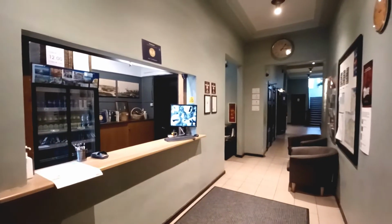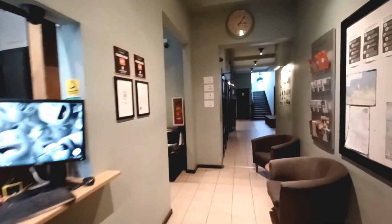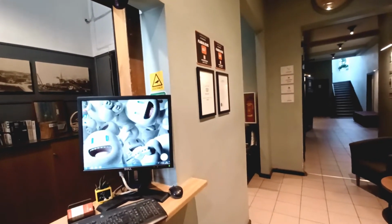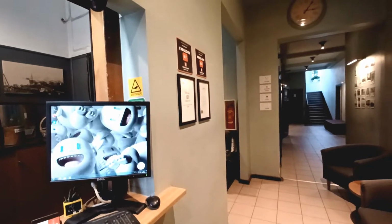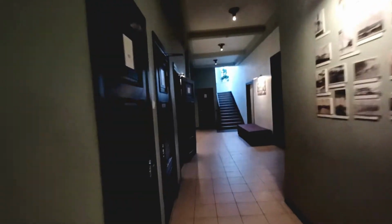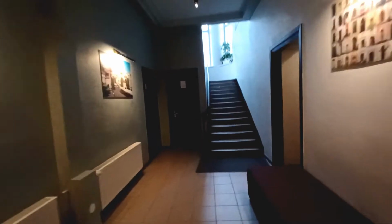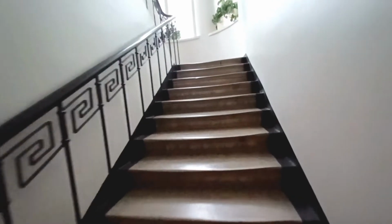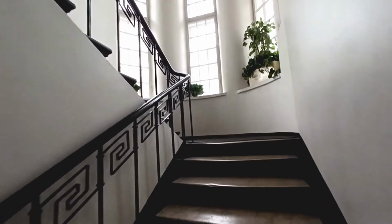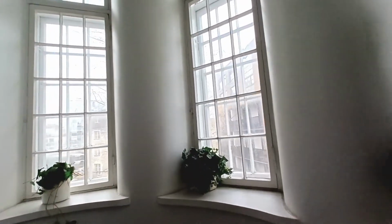Big reception counter, open 24/7. What more could you want? I know, smokers will be saying, but where can we smoke? Let's have a look upstairs this way, shall we? Not just smokers, but if you're staying in the male dorm or the mixed dorm, you'll be coming up this way. There are also more private rooms this way as well.